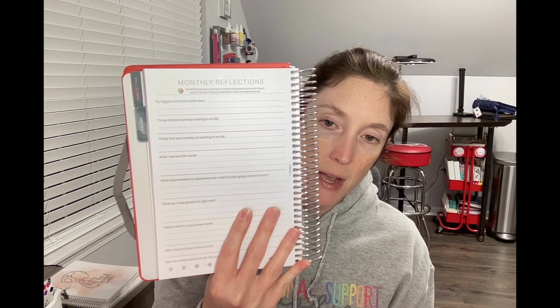So the other thing is, at the end of the month, you've got your weekly reflections, and then at the end of the month, you've got a monthly reflection page. And I feel like this has more to it. So: biggest wins, things that are currently working in my life, things that are currently not working, what I learned this month, what improvements or adjustments do I make going into the next month, what am I most grateful for right now, habits I want to nurture, area I want to focus on next month, and then rate an overall satisfaction for the month.